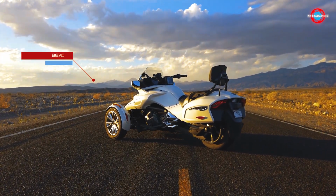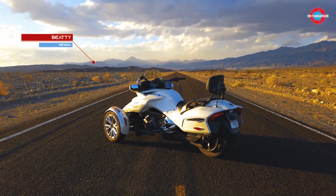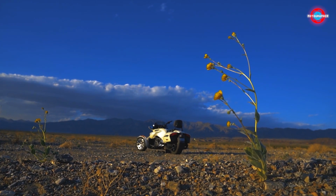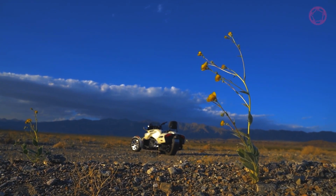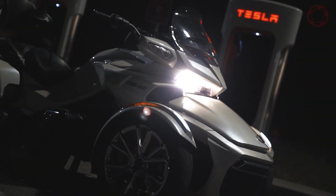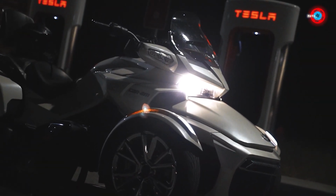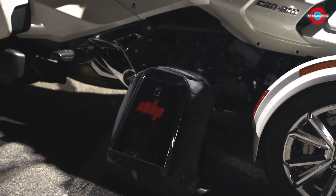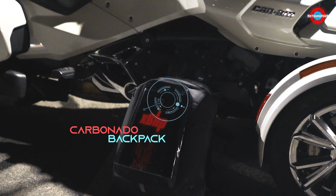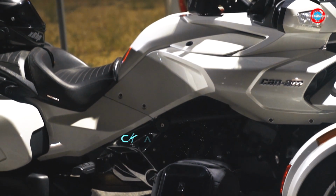And on that day, I decided to stay over in the town of Beatty, which is also known as the gateway to Death Valley. It is a perfect place if you want to just stay overnight and get up early morning to explore the beautiful Death Valley. I also came across a Tesla charging station. Little did I know that after coming from this ride, going back to Dubai, I would be actually piloting not one, but two Teslas.